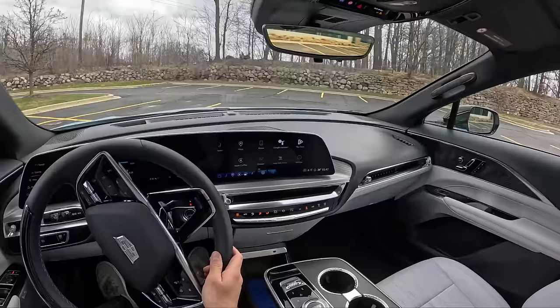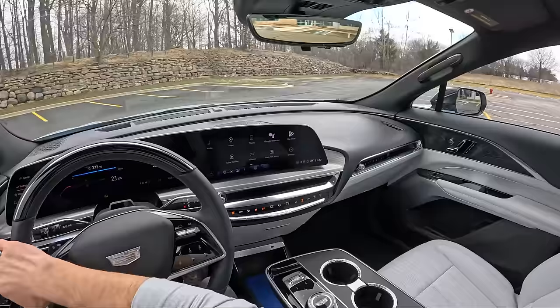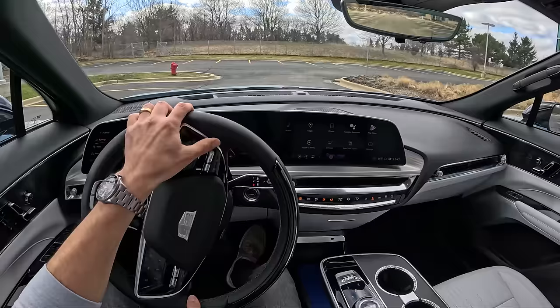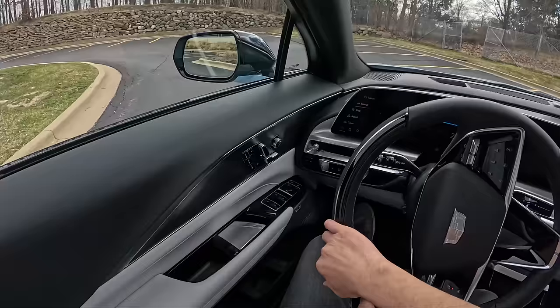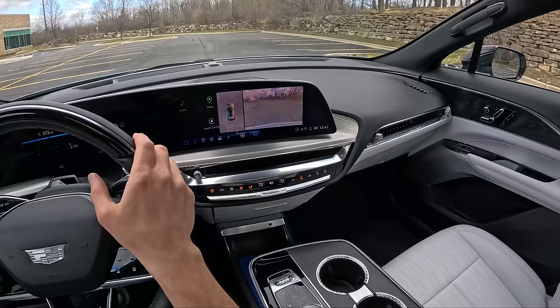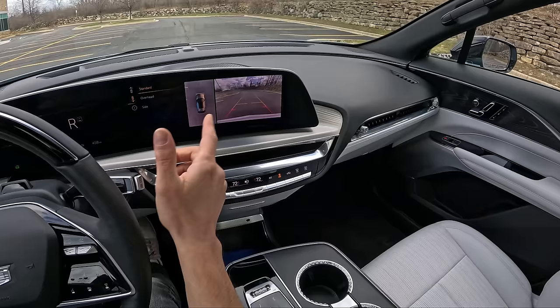Impressive turning radius, considering how long this vehicle is. Steering is nice and light, has a little bit of resistance coming back to center, but for the most part, it feels pretty maneuverable in tighter parking spaces. Let's show you what the cameras look like here. Got a 360 cam, reverse camera. That changes to a forward facing when you go into drive. Kind of small given the screen sizes here. I wish Cadillac would integrate some of this stuff a little bit better.